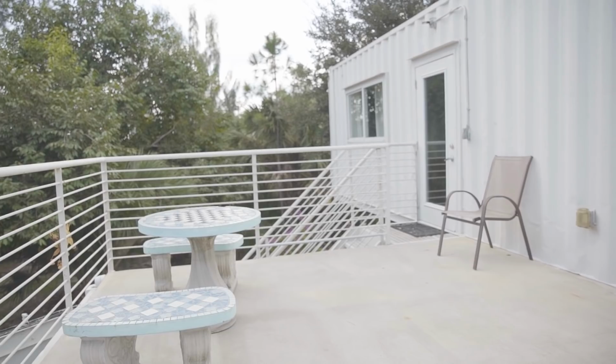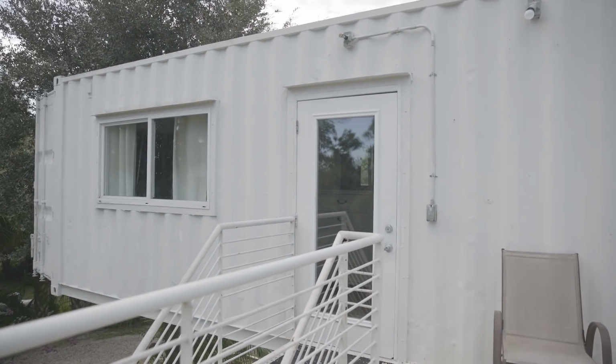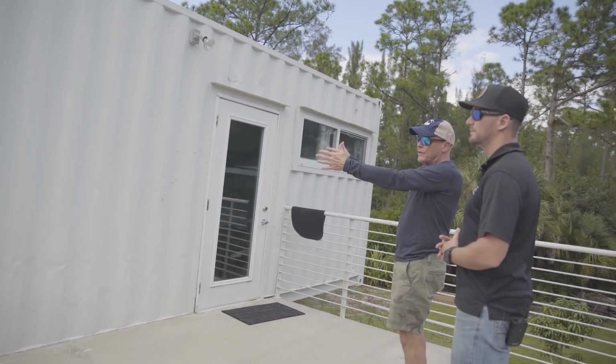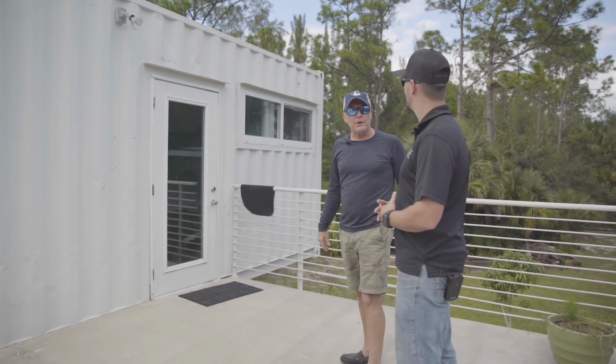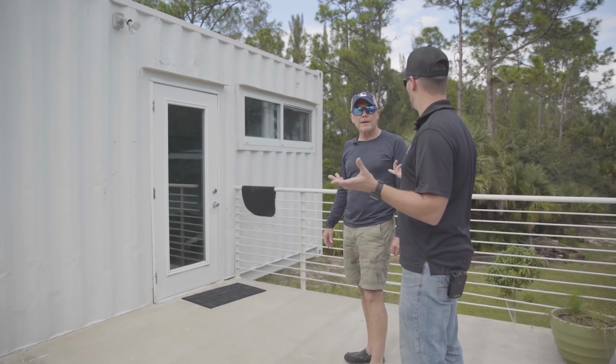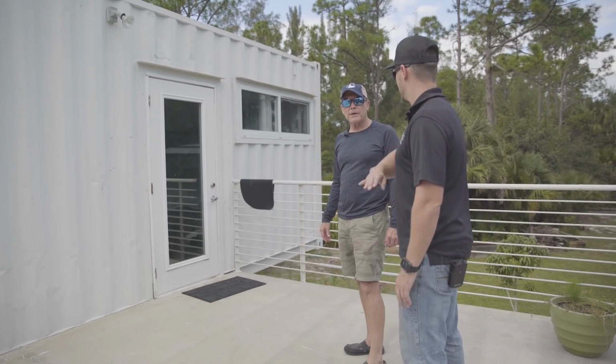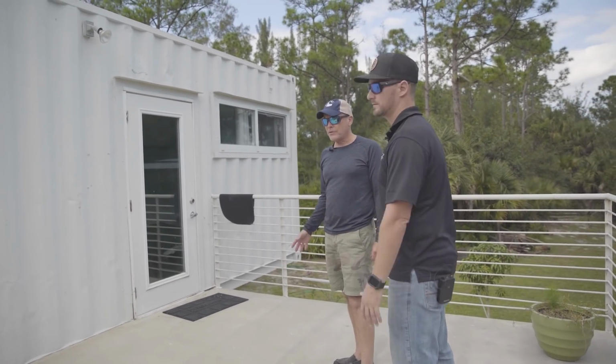So this is one shipping container with 2 entry points because we have a bedroom on each end. Okay. And a Jack and Jill bathroom in the middle. So really you end up with 2 full bedrooms up here. 2 full bedrooms and 1 full bathroom. And then they utilize the kitchen for the downstairs. Yeah, that's the common area.